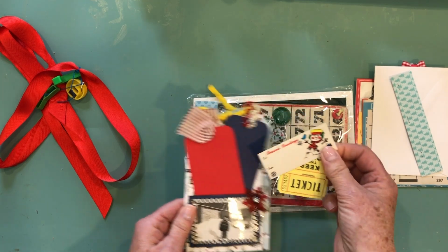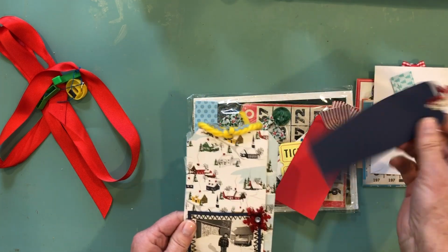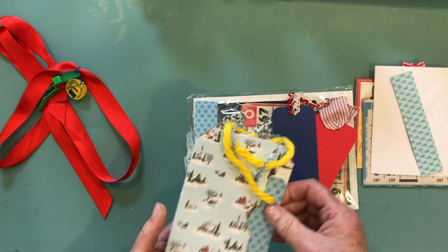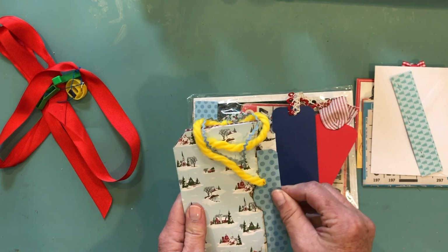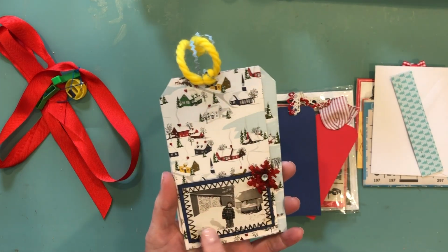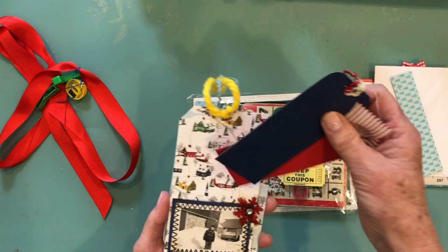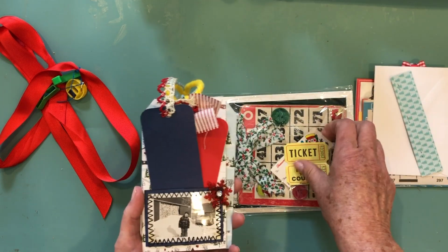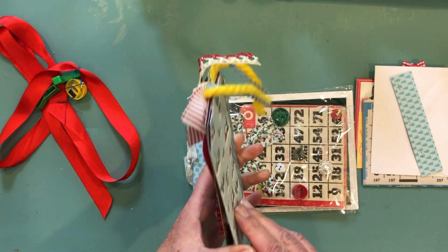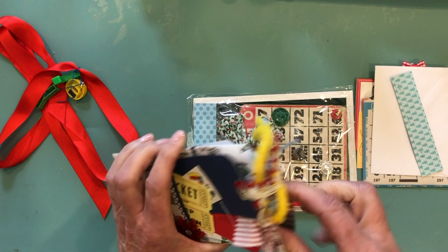Very sweet little vintage thing, some tickets, some fun tags with trim. Is this open, or is that just stuck on there? I can't tell. Oh, this is so cute with the little hidden pocket. Oh, look at this, adorable. Isn't he cute with the snow pile behind him? This is really, really cute. You know what I love about this too is that you see other people's styles, and also this is just a really fun idea. Oh, this opens up and has something in it too. Love this idea.